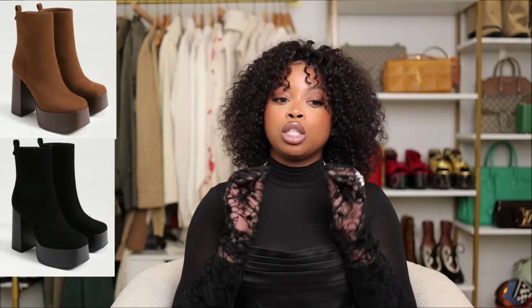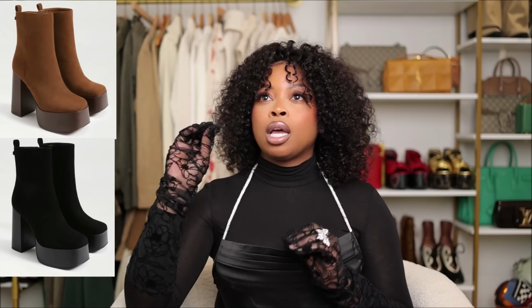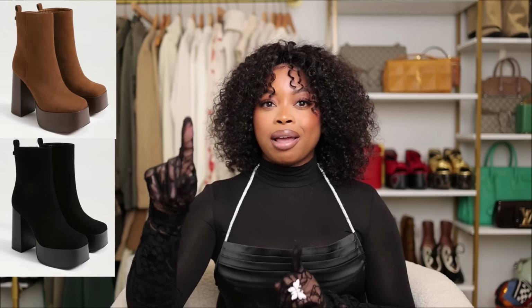Y'all, these boots, this is the RZA boot. This boot is a great dupe for the Saint Laurent, I want to say it's the Betty boot, Saint Laurent platform Betty.